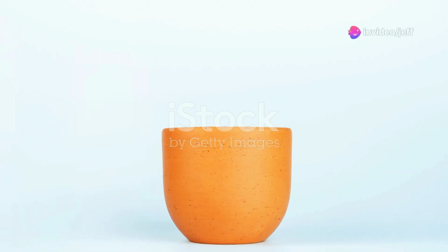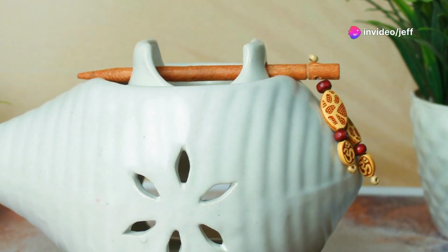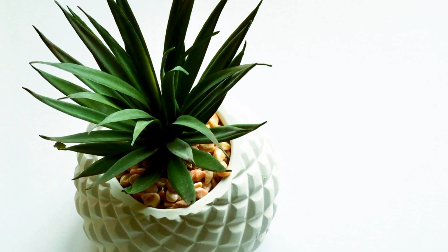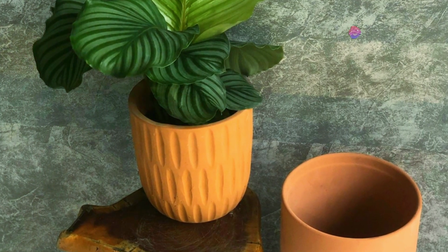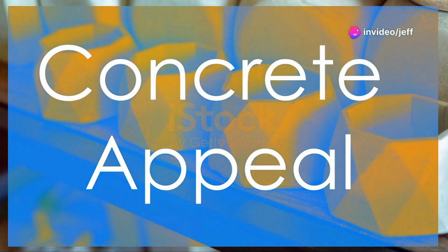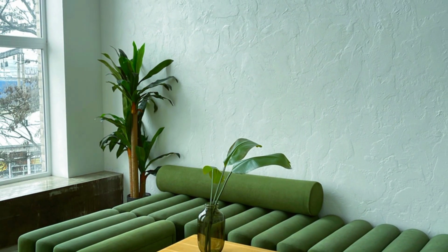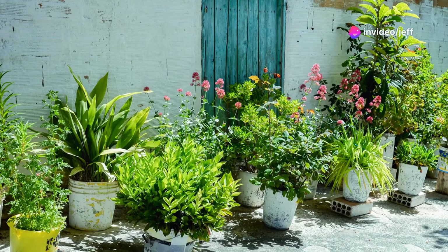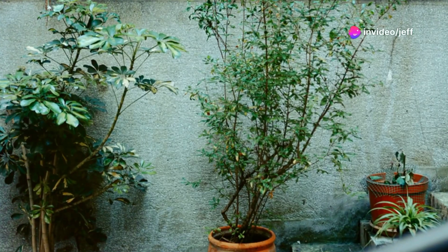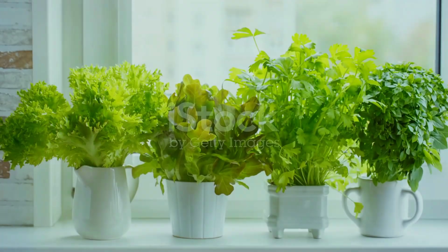This versatile ceramic pot is like a blank canvas, ready to complement any plant and any decor style. Its simple design and neutral color allow you to let your creativity shine. Imagine it as a supporting character, enhancing the beauty of the leading role, your plant. Bold and modern, this geometric concrete pot adds a touch of industrial chic to your space. Its strong lines and raw texture create a striking contrast with the delicate beauty of your plants. It's a reminder that opposites attract and that beauty can be found in unexpected places.